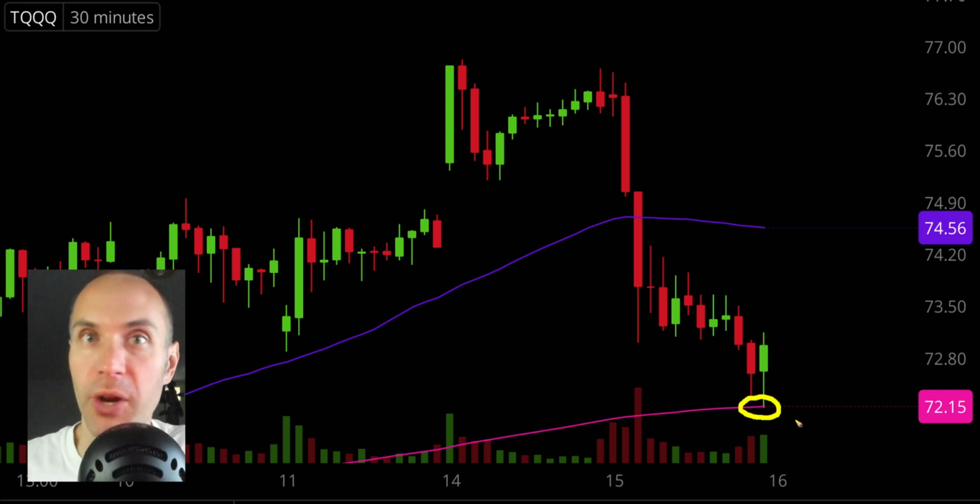But moral of the story here, key area of support moving forward, definitely going to be at 72.15.